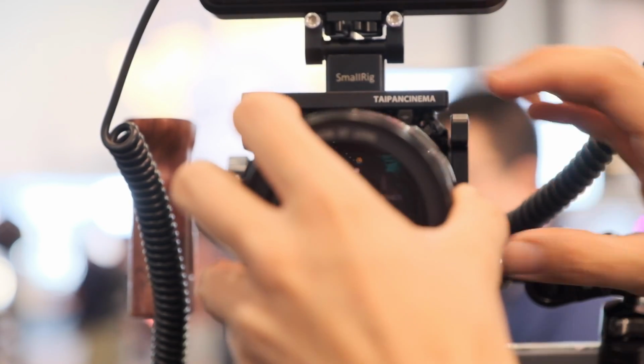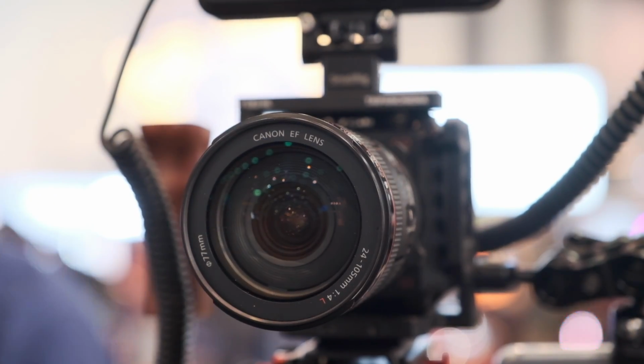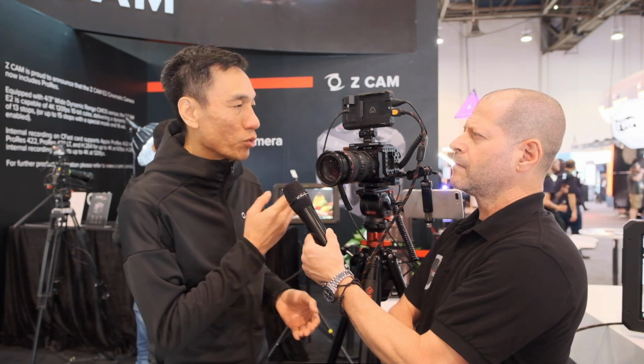On the S6, originally our design was to come out with two hardware variants, the EF mount and the PL mount. But based on the feedback from our E2 customers, we are now adding a Micro Four Thirds lens mount also on the E2 S6. So whichever they like, either the Super 35 or the full frame, whether they like 6K or 8K, and either they like an EF mount or PL mount. And in some cases, they might want to have a Micro Four Thirds lens mount on the Super 35 6K.